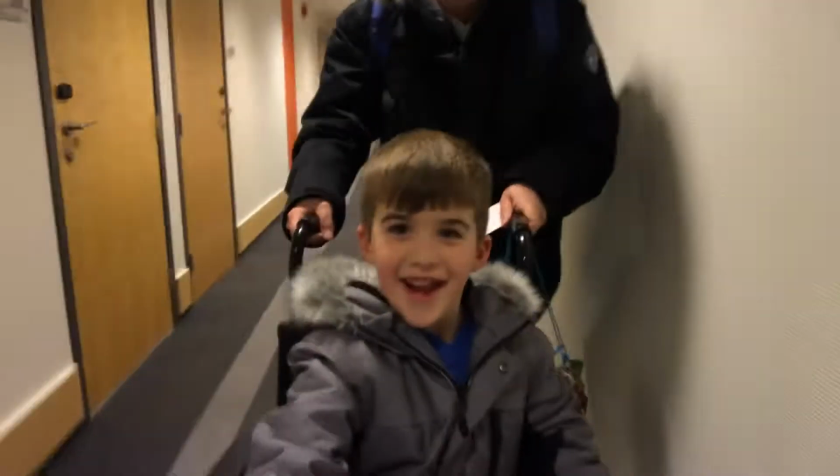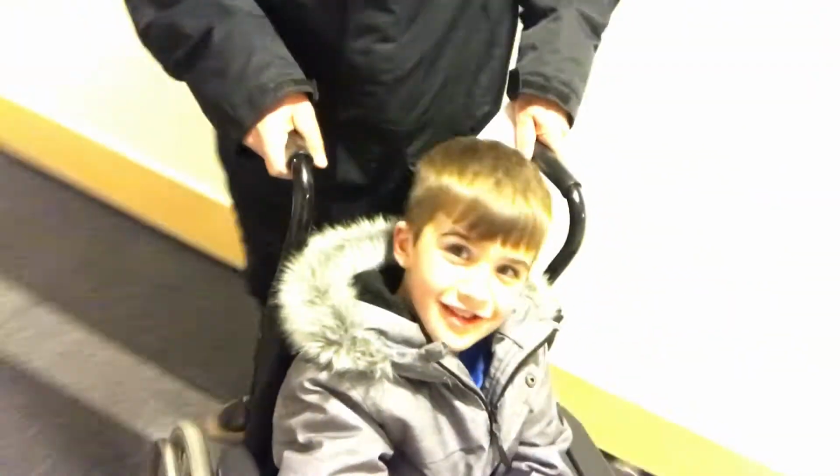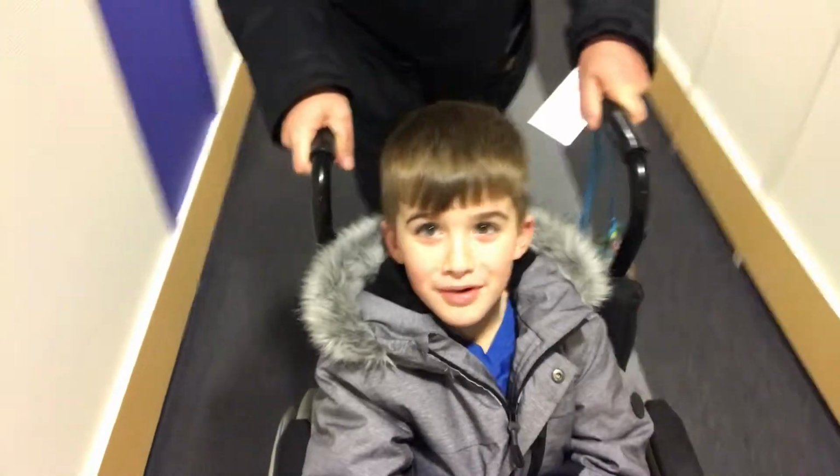So we went through the lift, we're near our room, and what we found outside our room is a wheelchair. It's going to be super good. Wait, Dad, get off. No, don't push me. I know how to actually control a wheelchair.